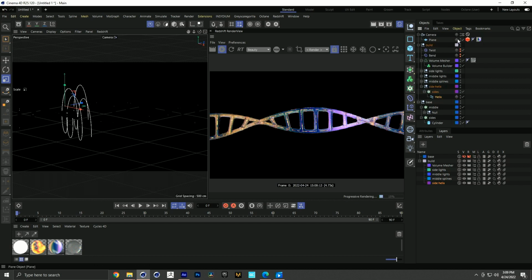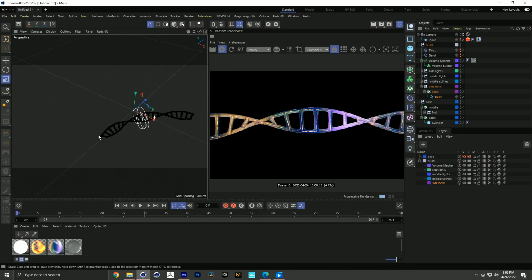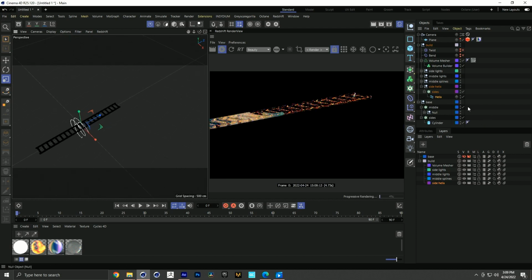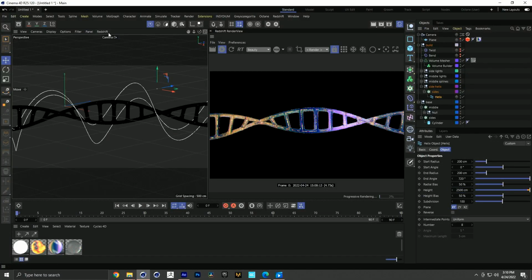Let's turn the visibility of that plane off so that I can see what I'm doing here. And then go into another viewport. And I will turn this off just to show you what I'm doing. Grab that cloner with the helix underneath it and just drag it towards the tip of one side. Doesn't really matter too much. And then let's increase the height of that to about 2,500, so it's about the same height as our DNA. Turn the twist and the bend back on, and go back into my render view.